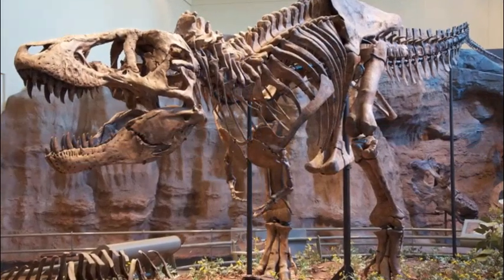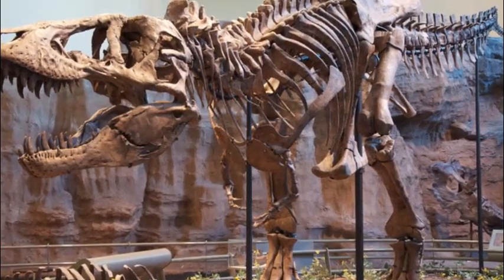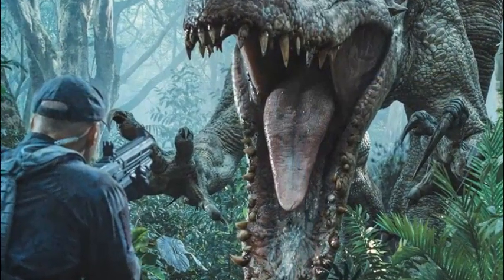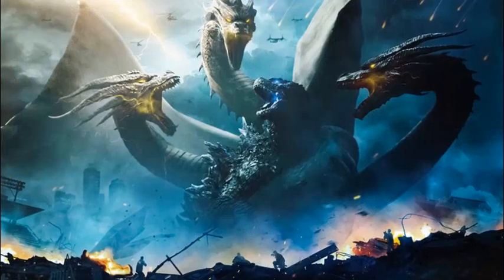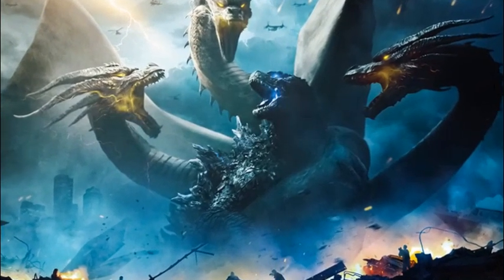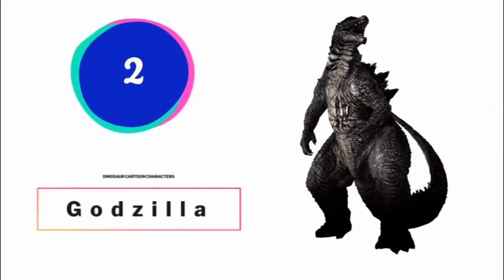Preserved bone and muscle fragments in T-Rex feces show that it took big bites. Its 4-foot-long jaws were big enough to swallow an adult human. Also known as King of the Monsters, the next character is a fictional dinosaur from Japanese daikaiju films, Godzilla.